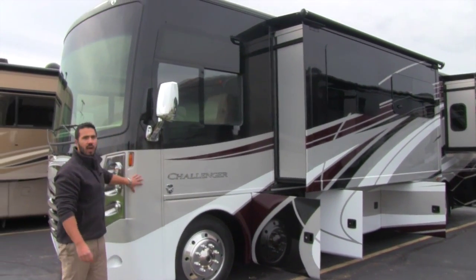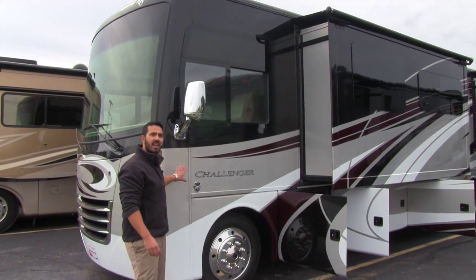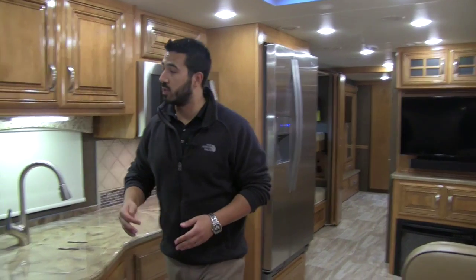All right, I know the outside is absolutely gorgeous. The Challenger's a fantastic coach, very high-end gas coach. Let's go ahead and take a look at the beautiful inside. Welcome to the beautiful inside of the 2016 Thor Challenger 37 TB.